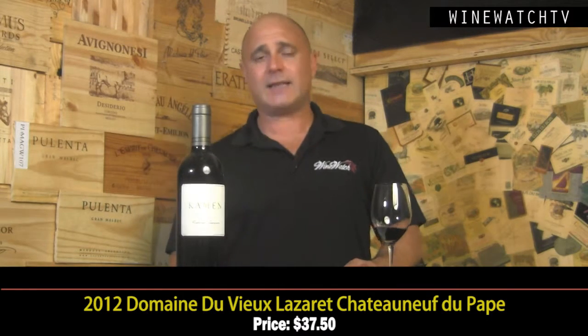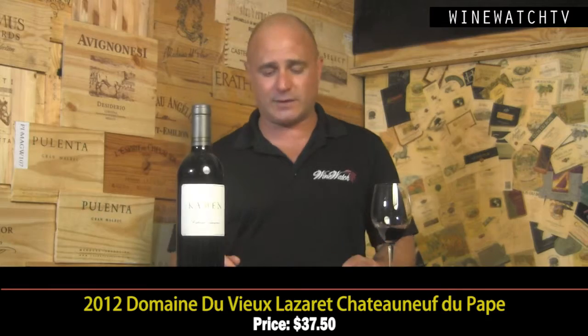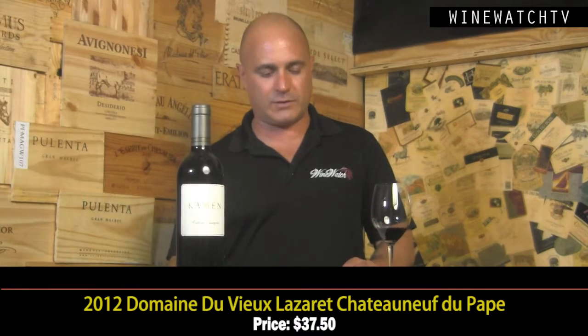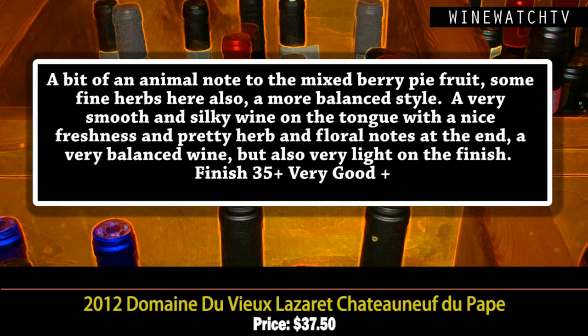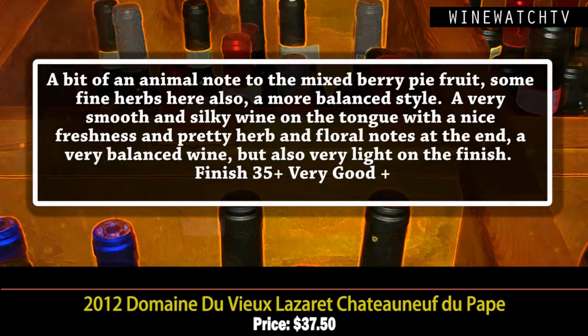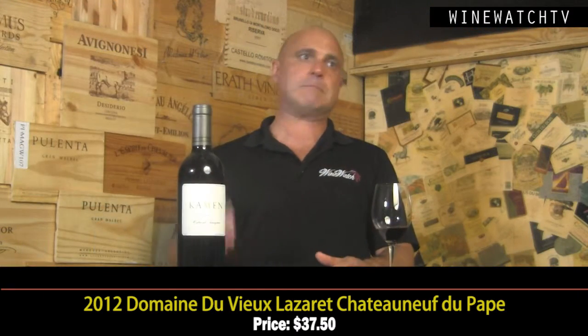We had the 10 last time Donna was in, and I thought it was excellent. This one a little light, and the 12 vintage, definitely the culprit here. A bit of that animal note to the mixed berry pie, some fine herbs, and a very balanced style, we'll say. Very smooth and silky on the tongue with nice freshness, that herb and floral note coming out at the end, and just a little bit light for me at $37.50. You can find so many great Côte de Rhônes that are almost as good as this wine to me. Did not deliver like the 2010 did.